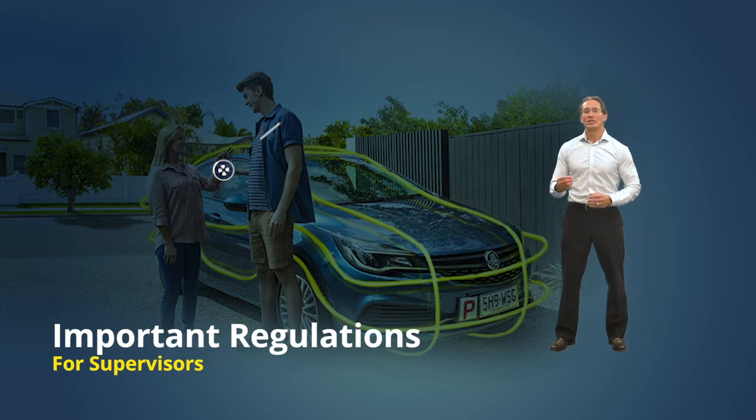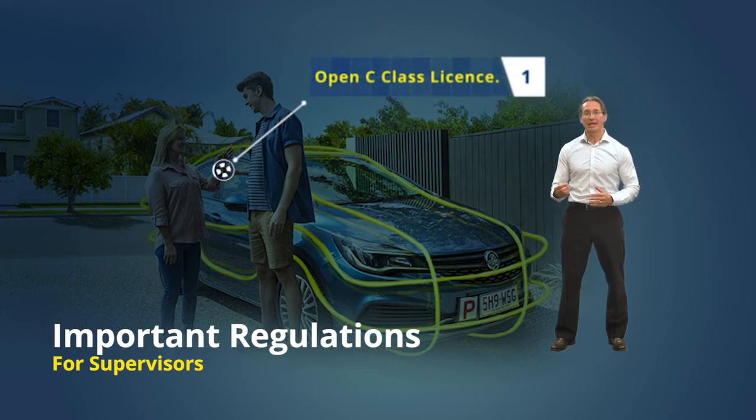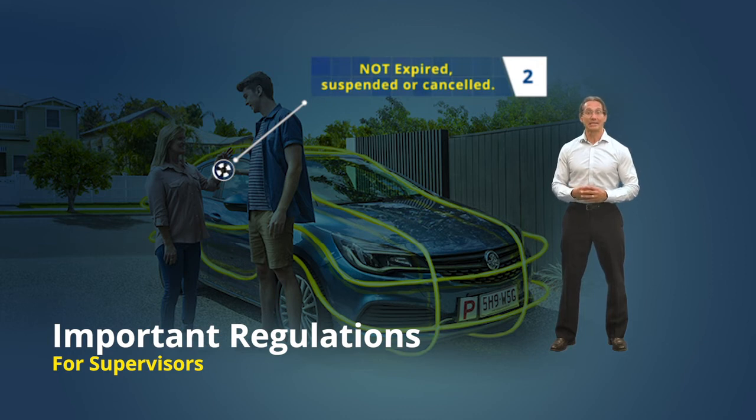Now, as a supervisor, you must adhere to a number of important regulations. Number 1, check you hold a valid open C-Class licence and you've held the licence for at least 1 year. Number 2, confirm your licence isn't expired, suspended or cancelled. Number 3, use a vehicle that's correctly registered, insured and roadworthy. Number 4, make sure you sit in the front passenger seat of the vehicle with a clear view of the road.